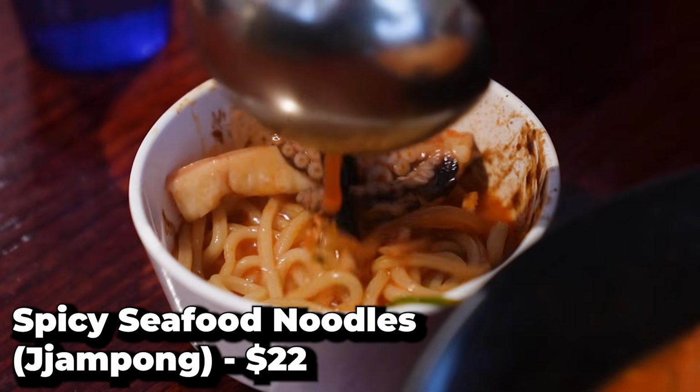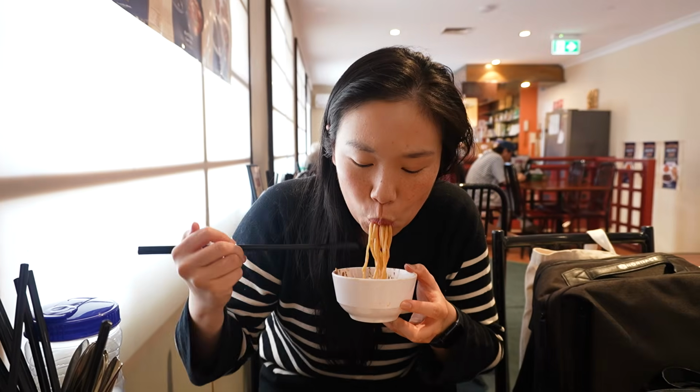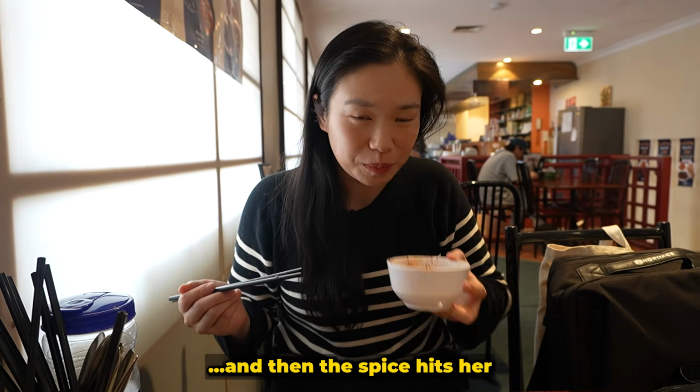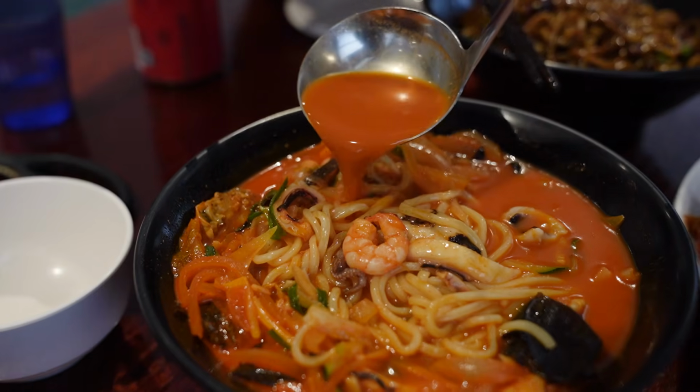And now we have the spicy seafood noodle soup. I can literally see bits of spice on this noodle. Okay, on a scale of 1 to 10, how spicy is it? I don't know. Spice scales are subjective. 6. I actually don't find it too spicy at all. This is like a 2 for me. I don't understand why you said 6 and 4. And then the spice hits her. Okay, the soup is spicy.